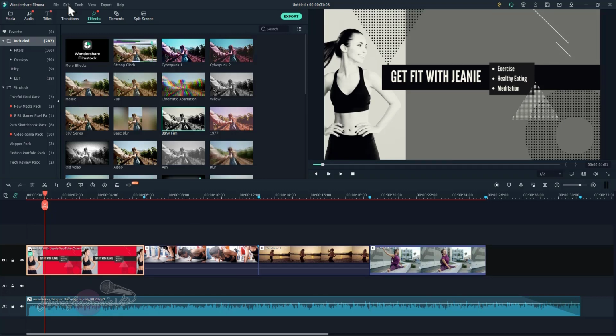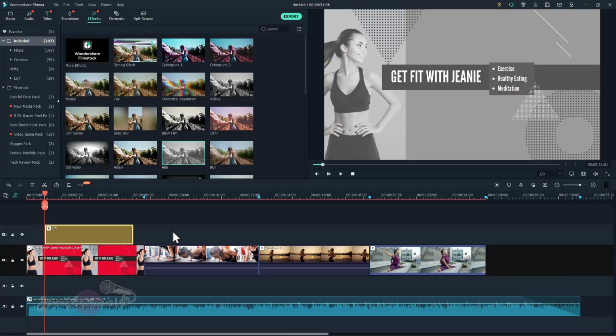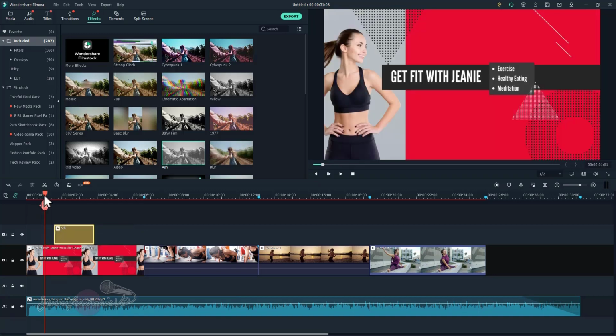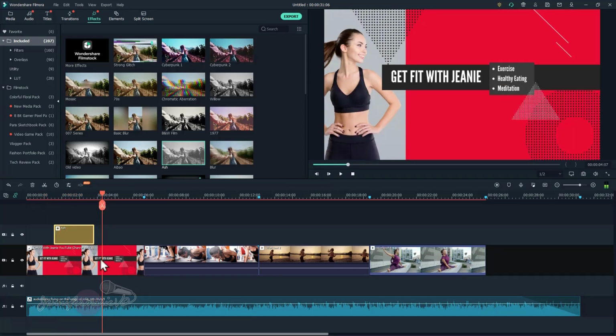But I'm going to go edit, undo. Or alternatively, maybe you only want the effect to happen for a small section and you don't want it to apply to the entire clip. You can drag it on top and it will go on its own layer and then adjust the length of the effect. So if I press play, you see the effect only lasts for a portion of time.